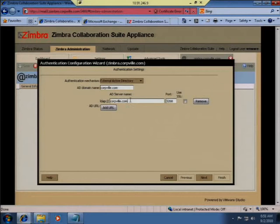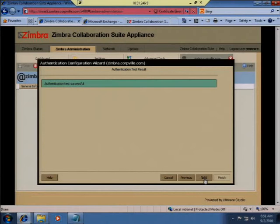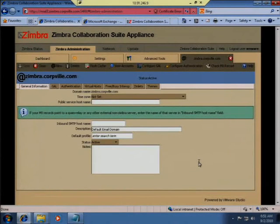Just walk through this real quick, set this up. I've got an AD domain, corpville.com here in my lab environment. We click Next. We give it a username and password. Test the connection, click Finish. Very straightforward to configure. Now, when your users authenticate against a mailbox in Zimbra, they'll automatically leverage their username and password that's stored in Active Directory. And I'll show you that here in a second once we actually do a migration.